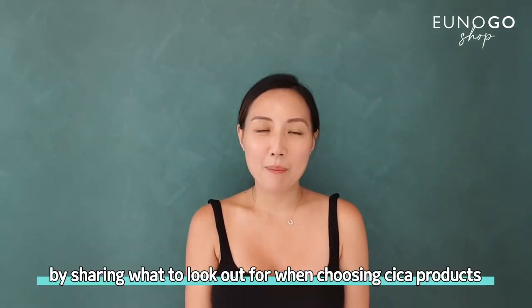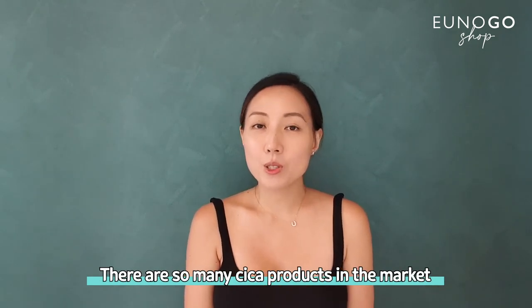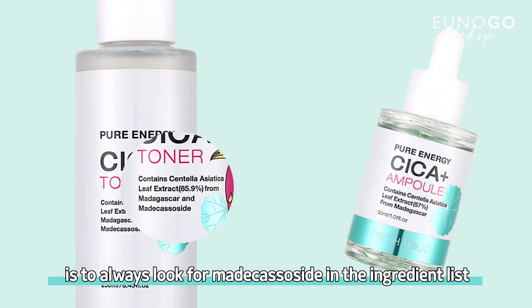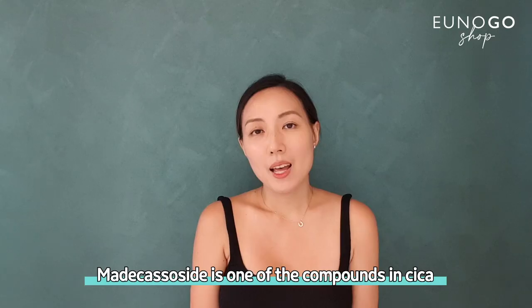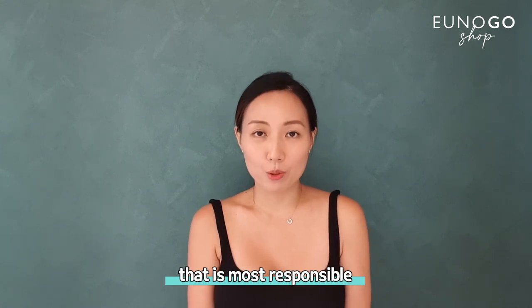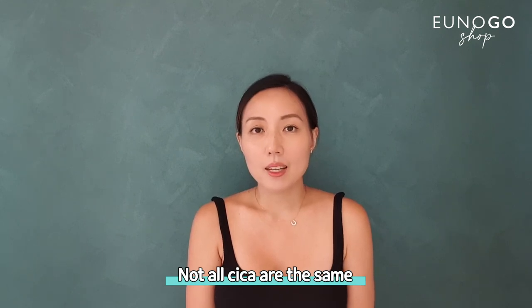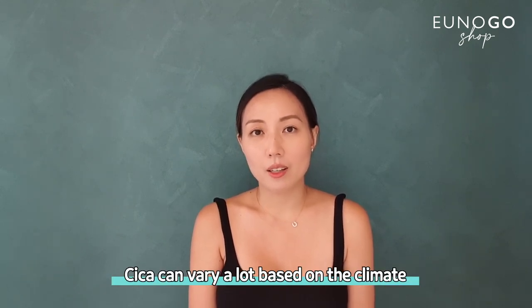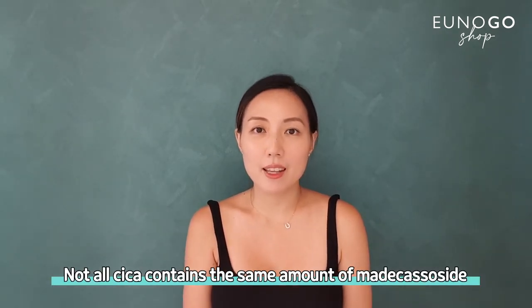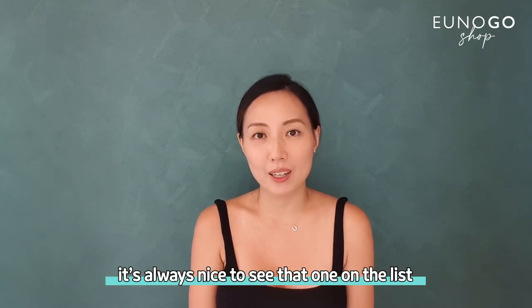And now I'm going to wrap this up with what to look out for when choosing a Cica product. There are so many Cica products in the market. My first advice when choosing a product is always to look for madecassoside in the ingredient list. Madecassoside is one of the compounds in Cica that is most responsible for anti-irritant and healing effects. And not all Cicas are the same. Cica can vary a lot based on which climate and what location it has grown in. So not all Cica contains the same amount of madecassoside, so always look out for that ingredient. It's always nice to see that one in the list.